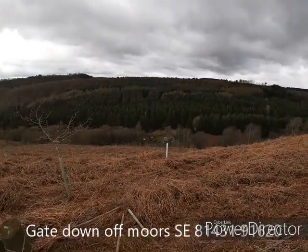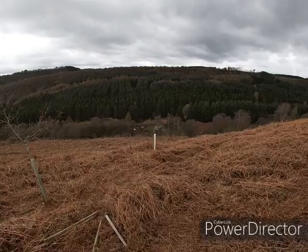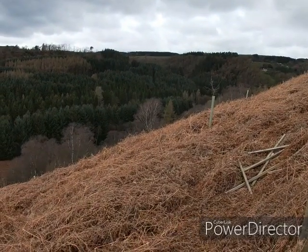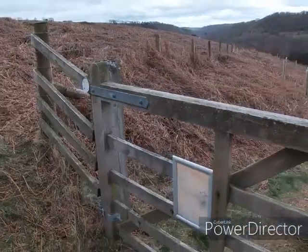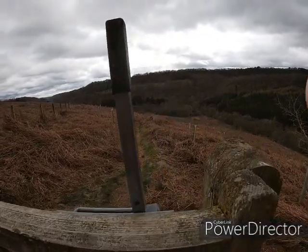If you look over here, that road down there, we walked along that road direction, one big oval route. So through the gate and onwards.